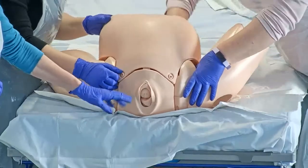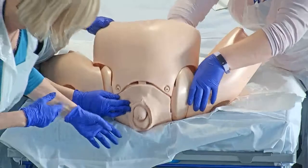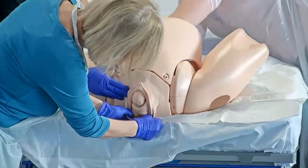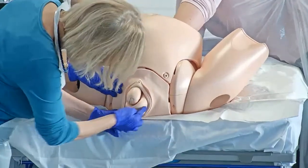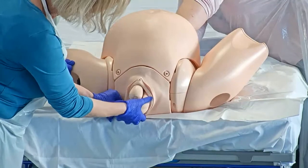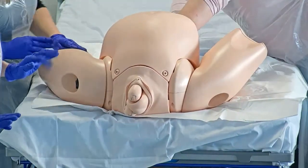These breech mannequins are very hard to use. We don't normally do this, but just to demonstrate, there we are. You can see the bottom and the legs here. Genitalia appear to be absent in this case, but never mind. So, hands off the breech, okay?